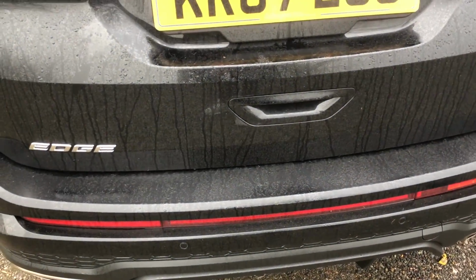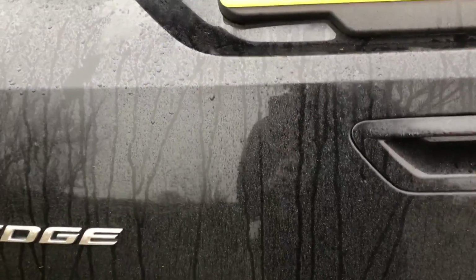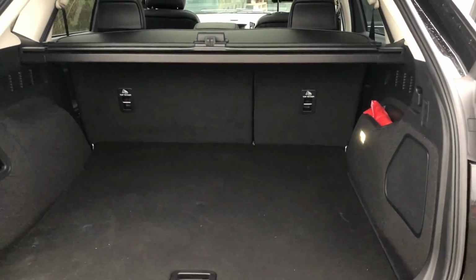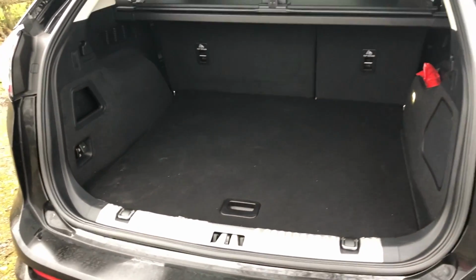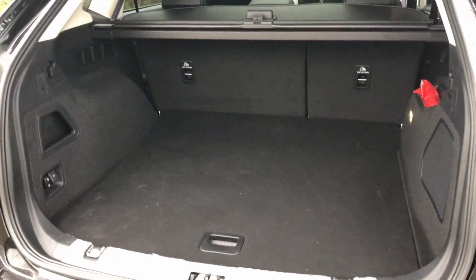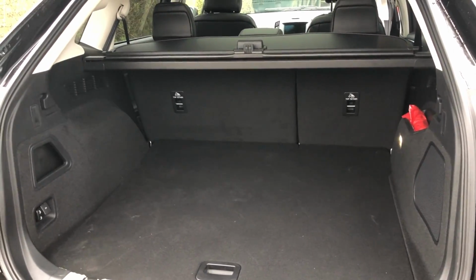So what is the Edge like for space? Being an SUV, you'd expect it to have a lot of space. So if you see, just opening up the boot, we have a 602 litre boot capacity in here, which may not look big on camera, but I tell you what, it's absolutely massive. And I'll post a picture of myself sitting in it, just to give you an indicator on how big the actual boot size is.